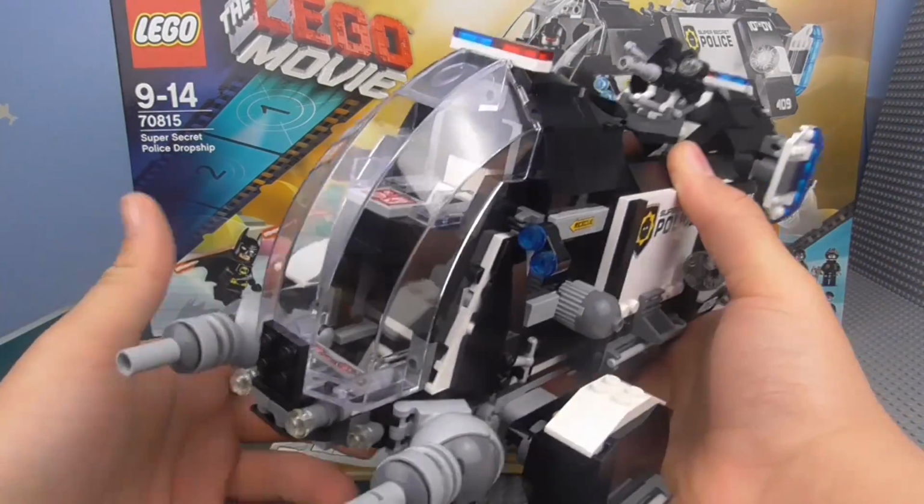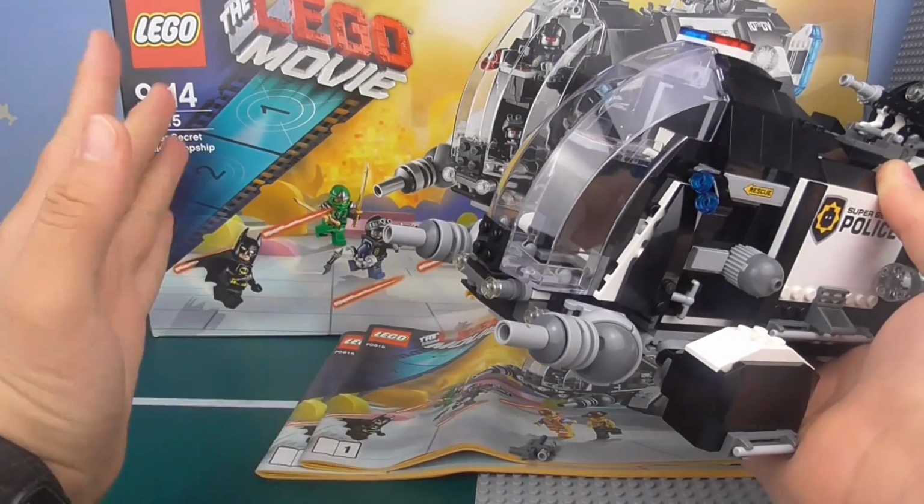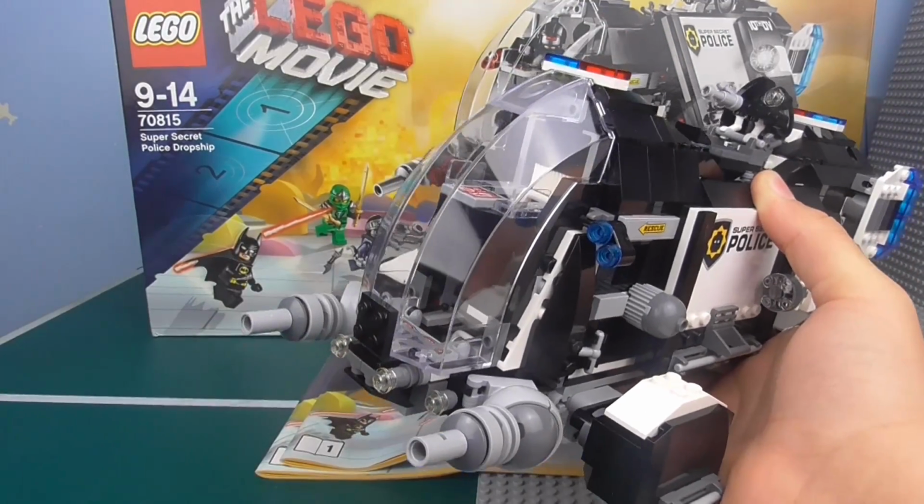But yeah, really, that's basically it for the dropship. I've really enjoyed this review. I think it's time to get the instructions onto the box and then conclude this review. Because, dang, this is an awesome set.